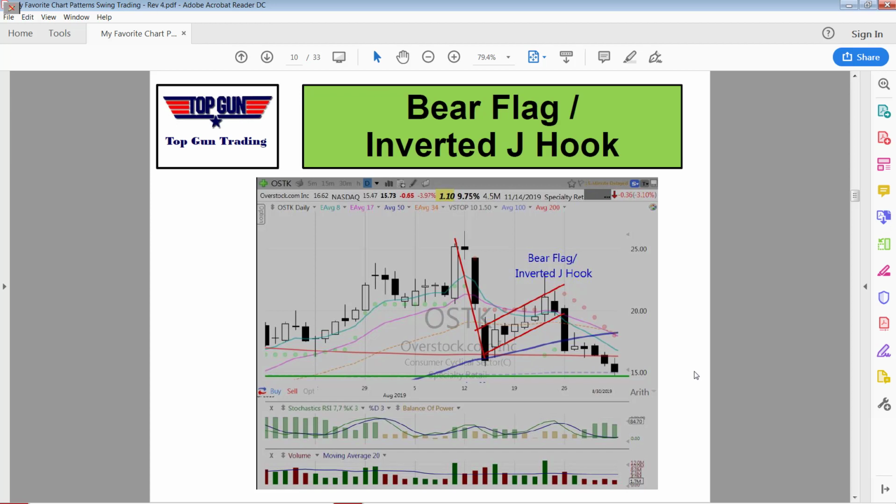Here's Overstock with a bear flag or inverted J-hook. Now, when does a J-hook become a flag? Probably if it continues a little bit longer than, say, 3 or 4 candles, but they're basically the same pattern. So you can see once we broke this trend line here and broke the price level of about $19, it was going to the prior lows.